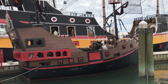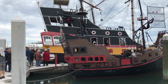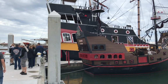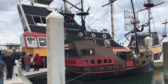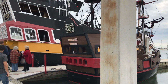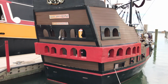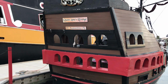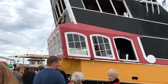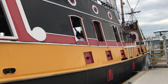You can actually rent the ships and have a party in there. If you want to rent the whole thing for a group, or you want to join the public into a ride, completely up to you. If you have a group, you can bring your own beer and food if you want. They'll take you around the bay. It's beautiful. It's great. I've done it before in Panama City, Florida. Didn't do it here, but I wanted to show you guys that they have ships like that. This I would definitely do again.